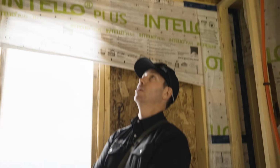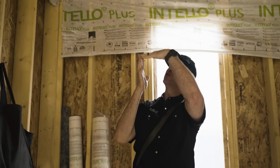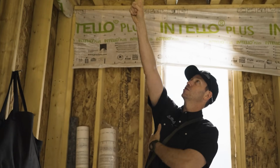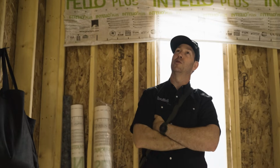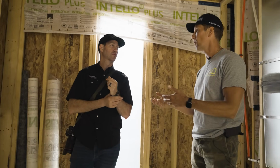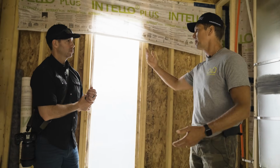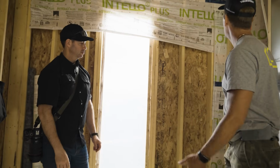Pretty cool. Interesting, there's no metal connectors on there either. No, they're finger jointed and glued up into the top plate and bottom plate. What do you think? You like them? I do. I like them. They're a little bit more thought process to order them because regular wood I-joists, the lumberyard has them. But other than that, I mean, they're great.